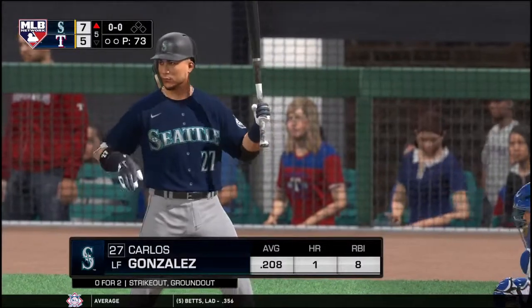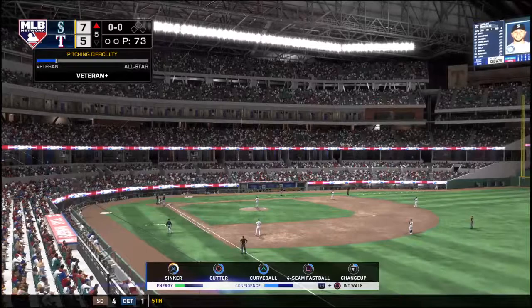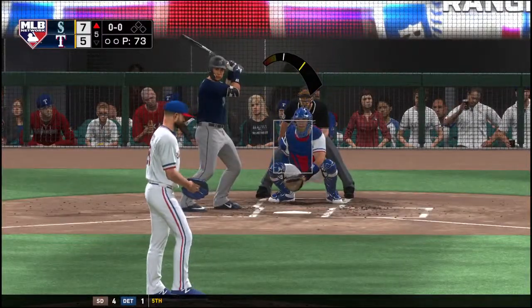New inning set to get underway, and standing in is the veteran outfielder, Carlos Gonzalez. Here comes the first pitch.